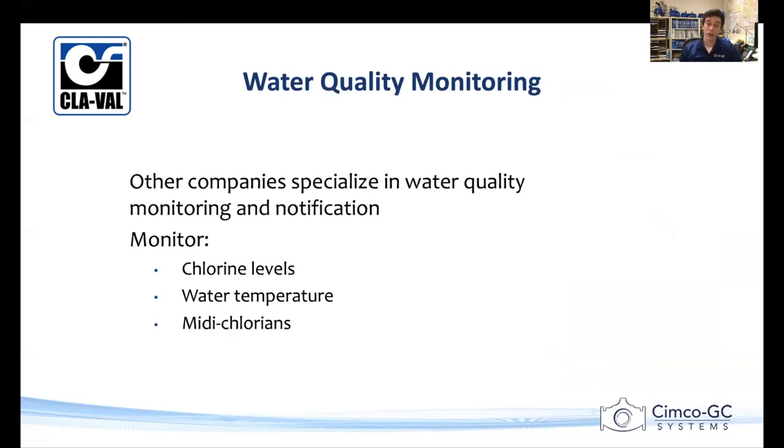Water quality monitoring. There are other things that other companies do where you can monitor chlorine levels or water temperature or midichlorians.